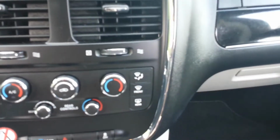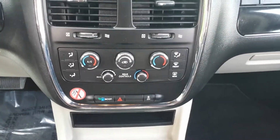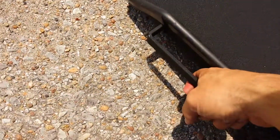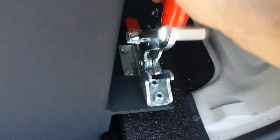Dual climate control. The driver can be 1 temperature. The passenger can be a 2nd temperature, and the passengers in the rear can actually be a 3rd temperature. So you can have up to 3 climates going in this van at one time. Very clean van. So once you've got all your passengers secure, come back out. You're going to reverse the process. Again, look at this, 1 finger. You're going to take this up with 1 finger. Clamp these down.